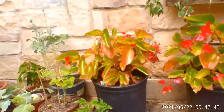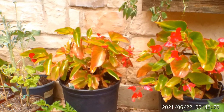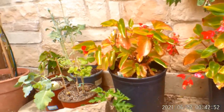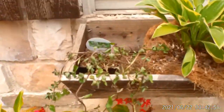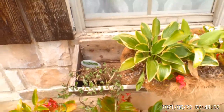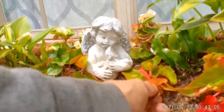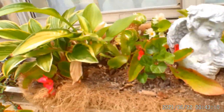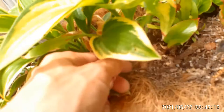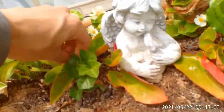My begonias, I needed to put them in the shade because they were getting too green. So when that happens, I just put them in shade, as you see. My little veggies, recovering. Oh no, my spearmint. I'll fix that. Crunchy leaves. Oh no. It's okay.